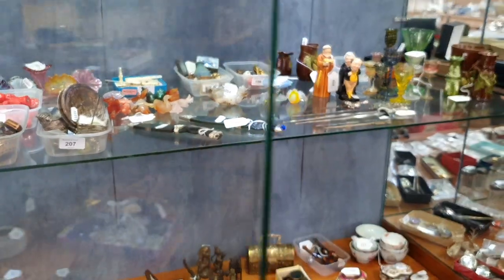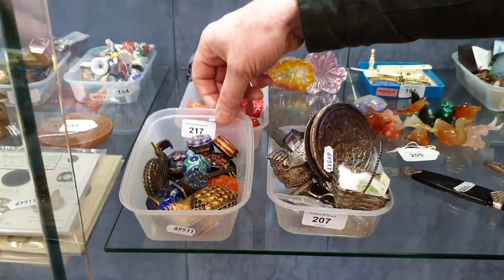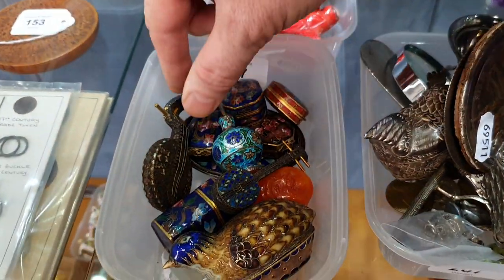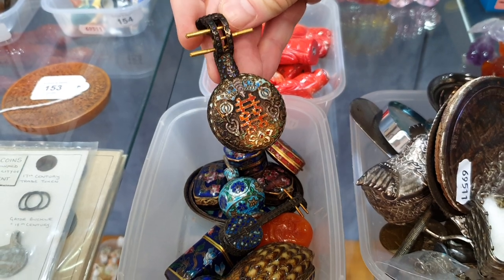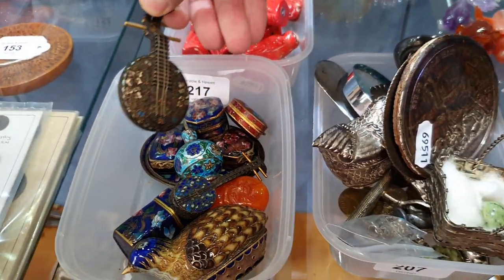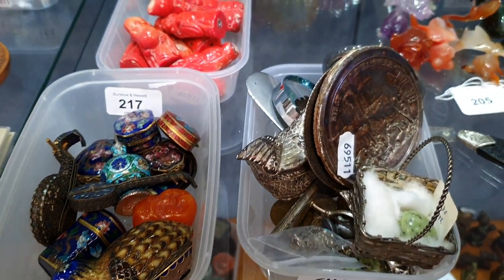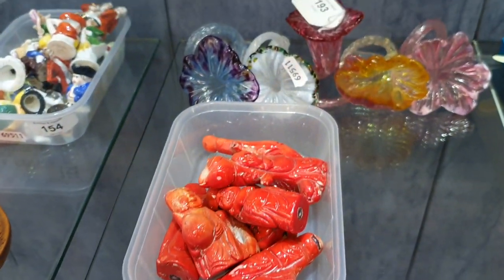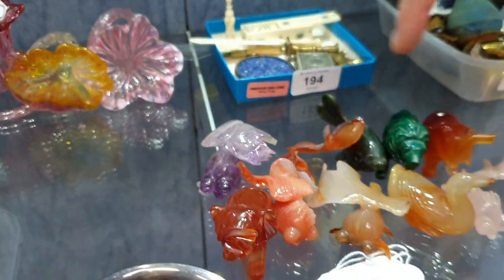Just have a look inside here, because there's some quite interesting sort of group lots again. Little collection of enamel items here. A beautiful little musical instrument there. It's Chinese. That's a little group lot of enamel boxes and instruments. And carved hardstone animals. That's one little group lot here.